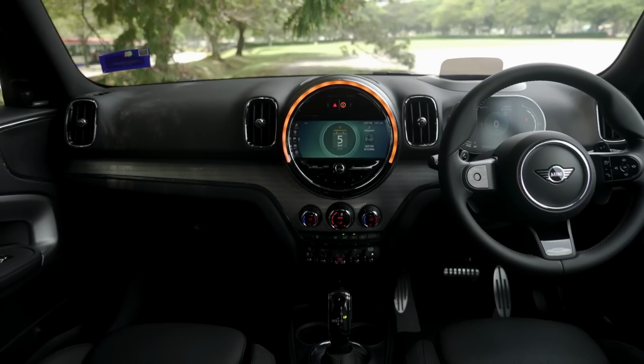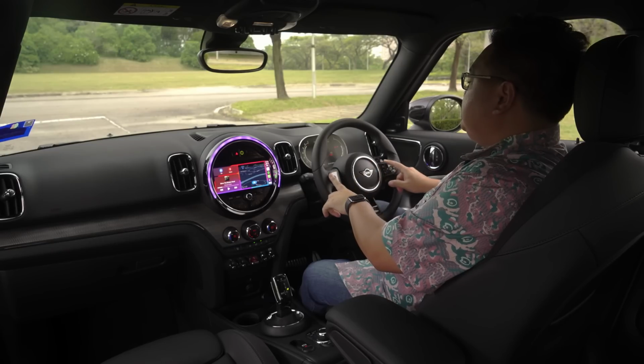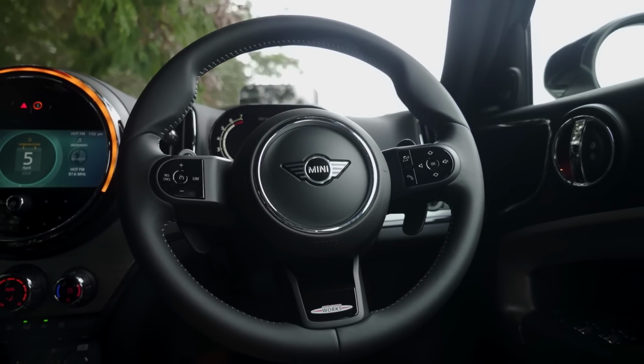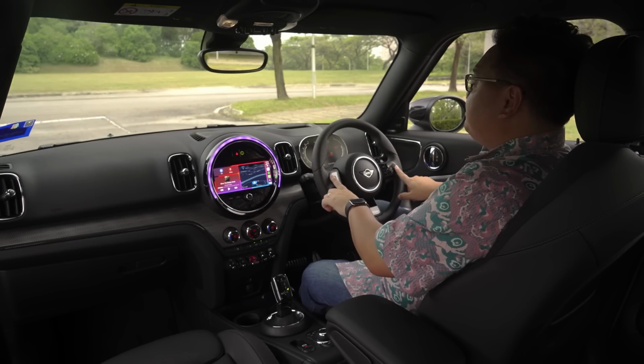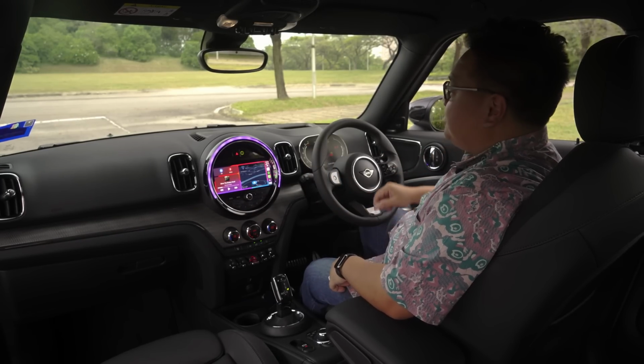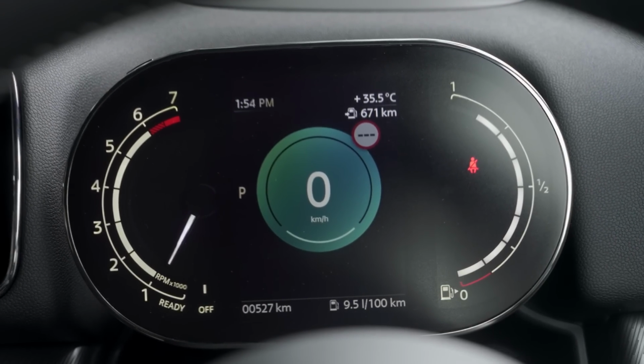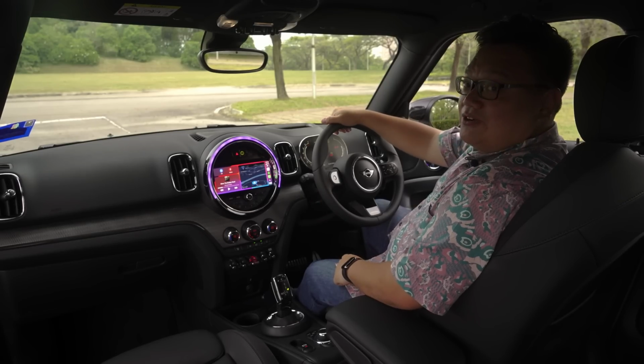As for things I don't like, there's only a few. The buttons on the steering wheel extend too far to the outside corner, so when you grip it, you run the risk of accidentally pressing the outside buttons over there. The digital instrument cluster is also a little bit low res. If you look up close, it looks a bit old school right there.